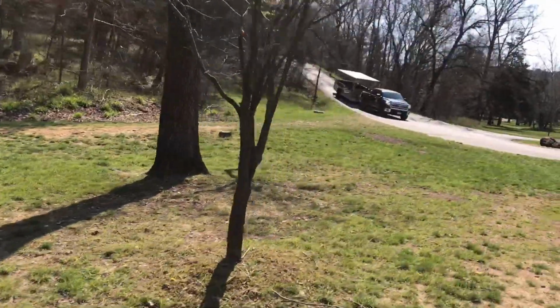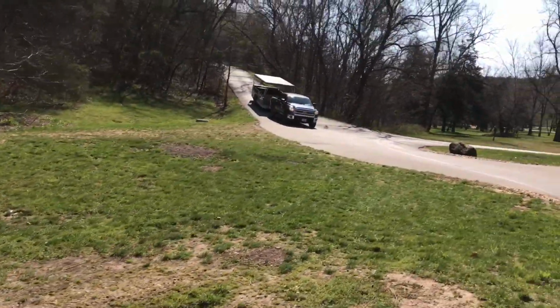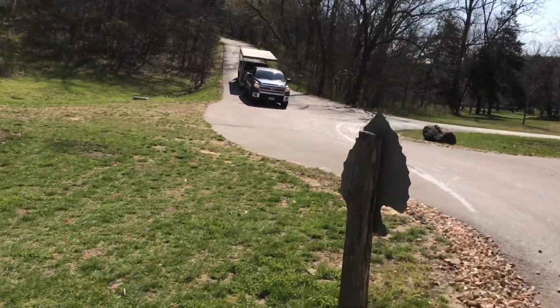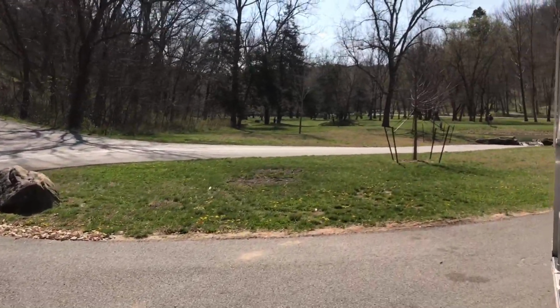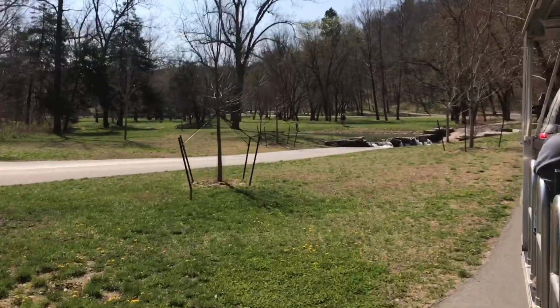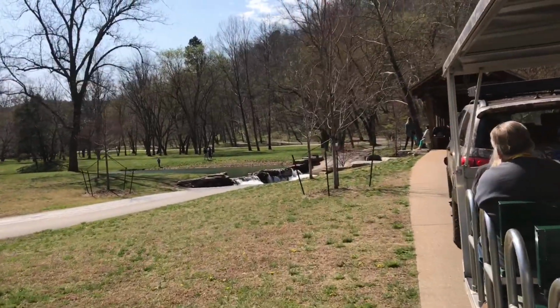Coming up, we have Lone Pine Crossing Bridge. This bridge was built by Daniel Swartz and his Amish crew out of Seymour, Missouri. The timbers come from a warehouse in Chicago, Illinois. Those timbers are over 100 years old.